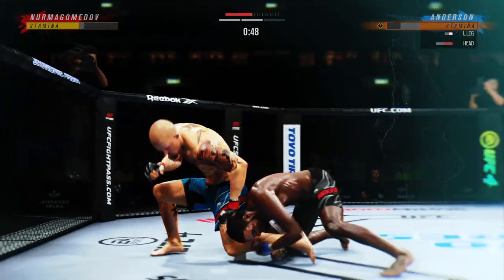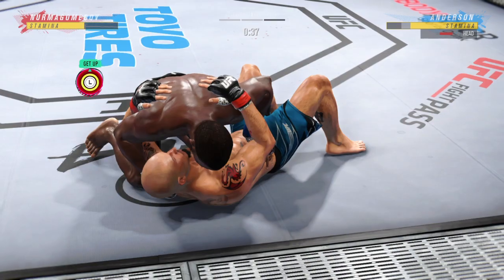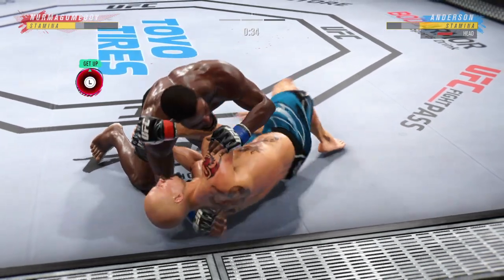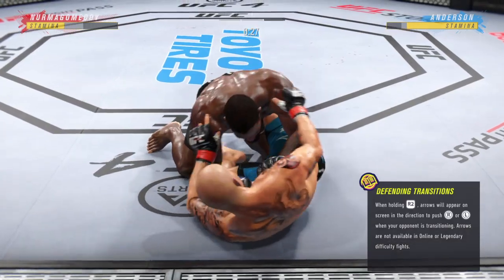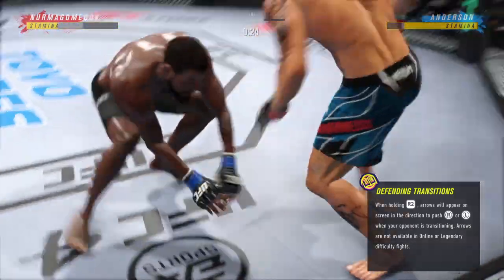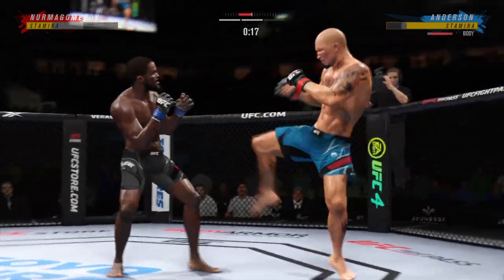Again here, but he looks hurt. Beautiful level change. Working off of his back here. Looks like he may try to hip escape. Oh, nice job working hard, posting, and getting back up. Can't take many of those.